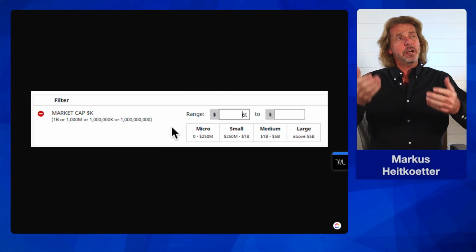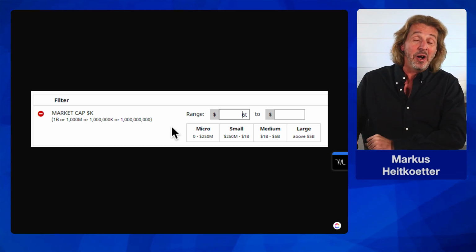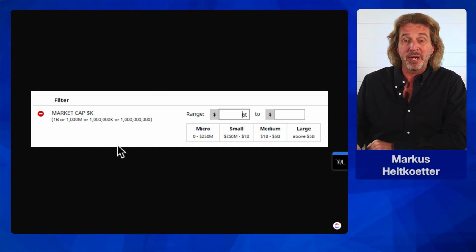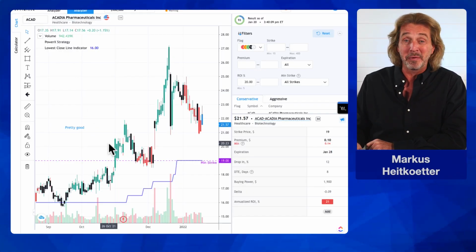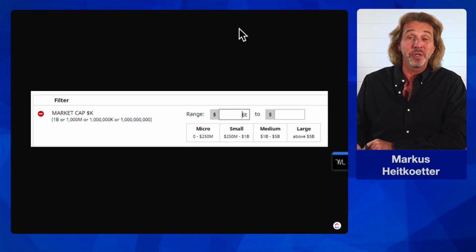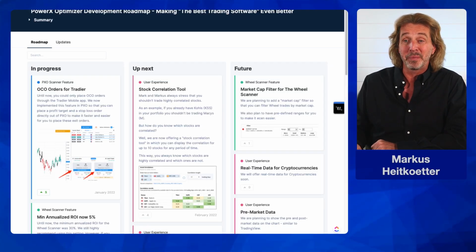So in the upcoming future, in the next few weeks, we will add more filters. One of the filters that we are considering is the PE ratio. But right now, what you will have probably coming up here in February, this is what it is planned for, will be a market cap filter. So not in the upcoming release. This is why I cannot show it to you on this version, which is my sneak peek version for you, but I can already show you the mock-up of what is planned here in the roadmap. And I think that this will be pretty cool.